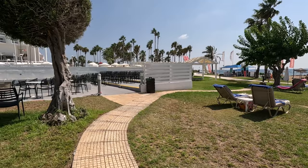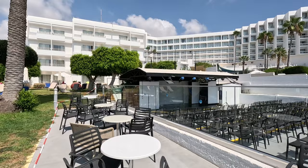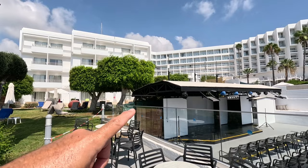Oh, it's a proper theatre, guys. Look at that. Steps down to the massive stage. Looks like we've got professional lighting and sound equipment. And round the back of the stage, guys, is the archery area. Right, let's go back.